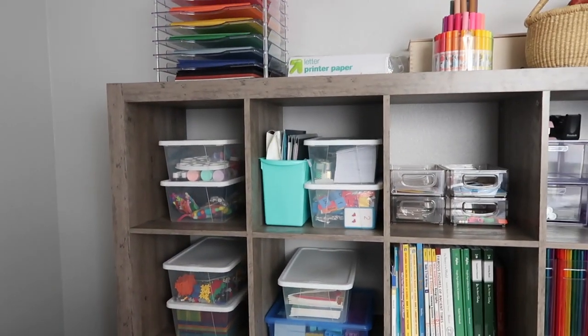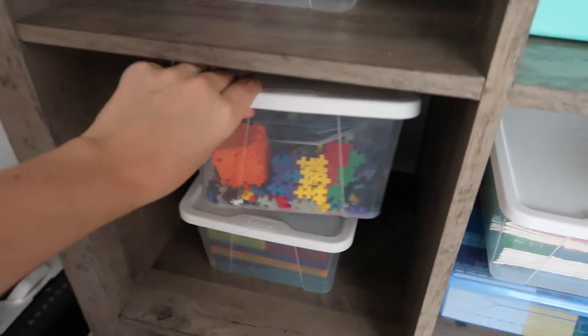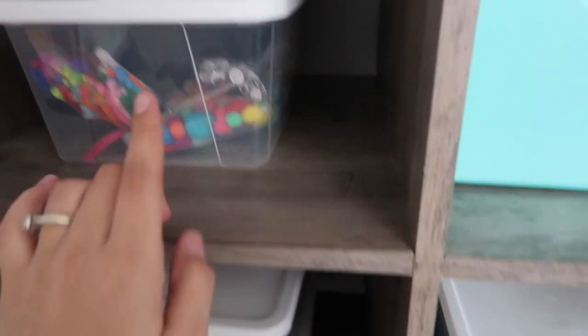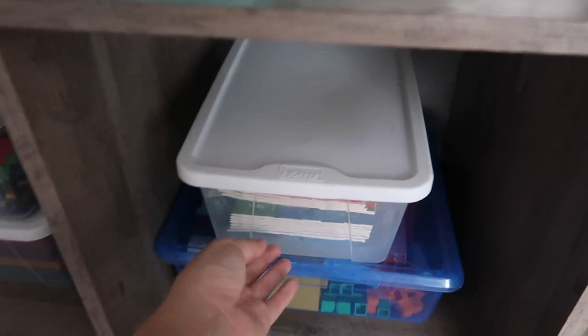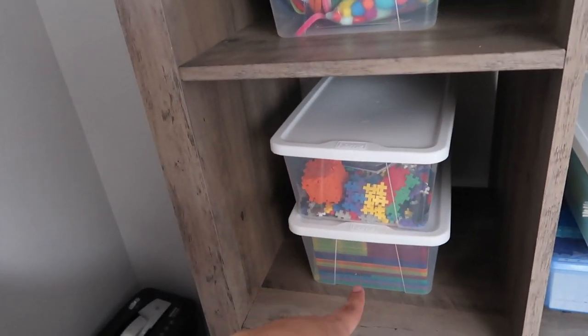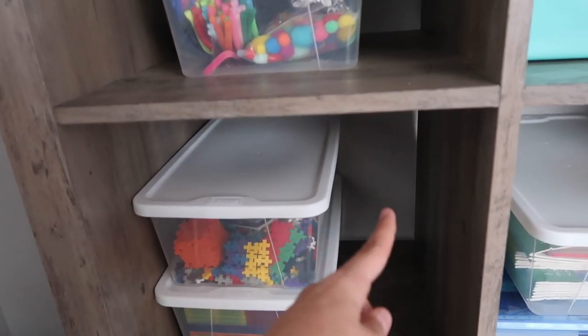Another thing I might change up eventually is these little bins right here. As you can see, some of them still have space. They're just not filled up completely. So instead of using these bins, I might eventually change them out for these ones. That way I have even more storage, because as you can see, with the size bins that I got, there's so much gap right here, but it's not big enough to fit another bin. So I just have this empty space in all of the cubes.